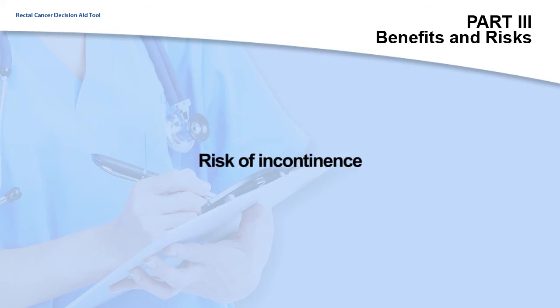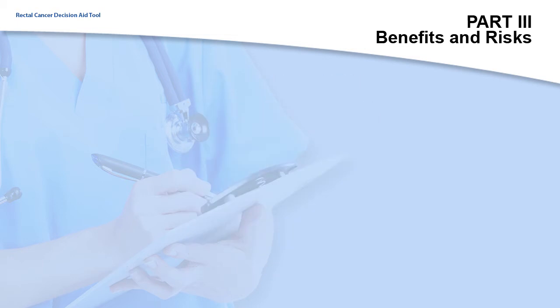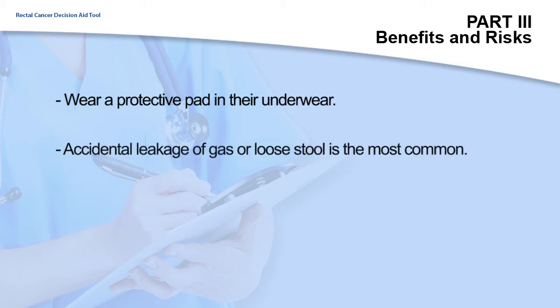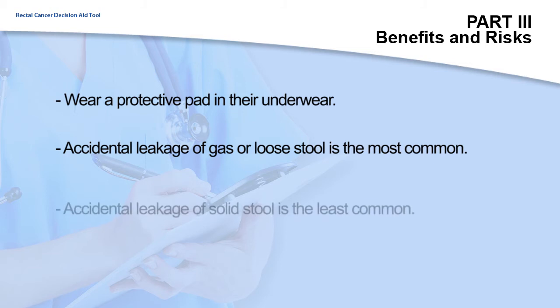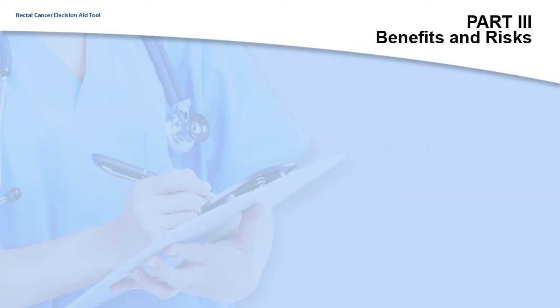Risk of incontinence. 35 more people who have their bowels reconnected will complain of accidental leakage of gas or stool. All of these people choose to wear a protective pad in their underwear. Accidental leakage of gas or loose stool is most common. Accidental leakage of solid stool is the least common. The following is some additional information about the risks to your bowel function.